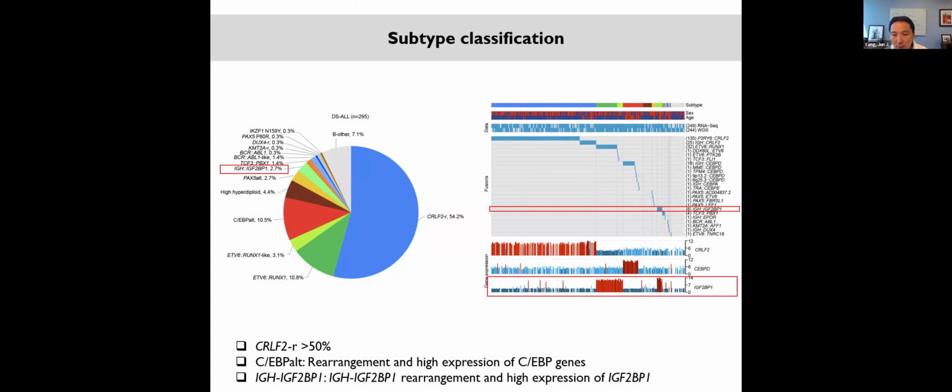What's also interesting is we have a large number of cases within the Down syndrome ALL cohort that do not have rearrangements of IGF2BP1, but instead have a rearrangement involving two genes, ETV6 and RUNX1, on chromosome 21. Even though the ETV6-RUNX1 fusion does not directly involve IGF2BP1, for reasons we still do not understand, it can lead to massive upregulation of IGF2BP1 expression.